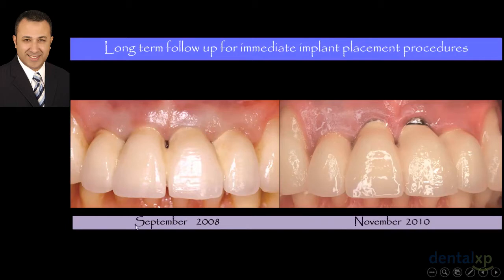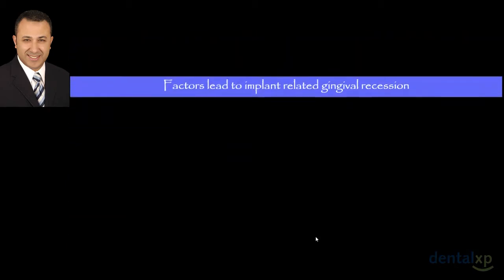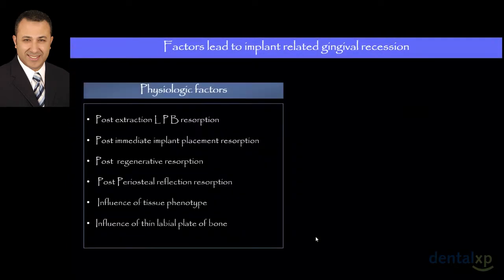This is a follow-up from September 2008 to November 2010, and you can see the recession related to the implant sites here. Well, that's a problem that we really need to face, we really need to define, and we need to know why this occurs. There are so many factors that are concerned with this phenomenon.